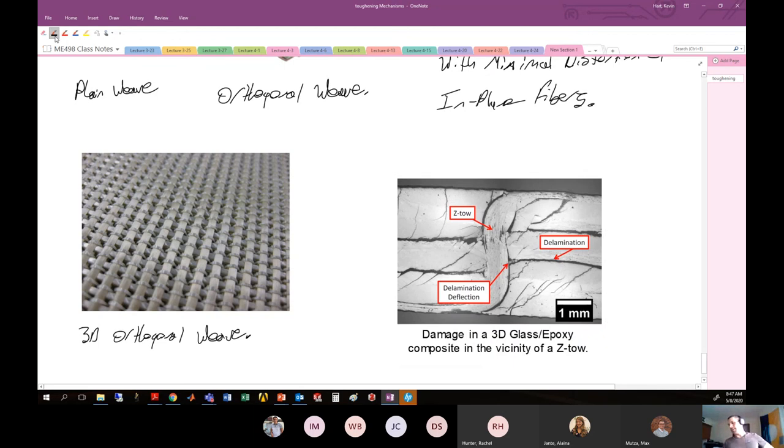And this is how the Z-toes work to deflect delaminations or stop crack growth. All right, so this was an impacted composite. It was impacted out of plane. And you see what's happening here is you have these delaminations that wanted to grow, wanted to grow, wanted to grow, but all of a sudden they hit this big Z-pin, all right? They hit this big Z-toe, right?